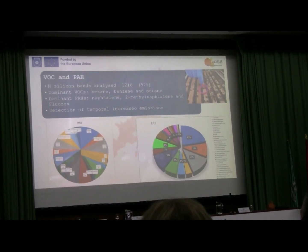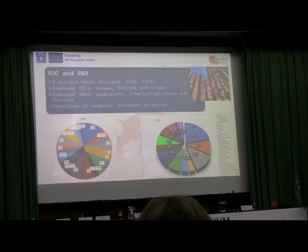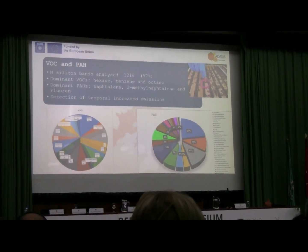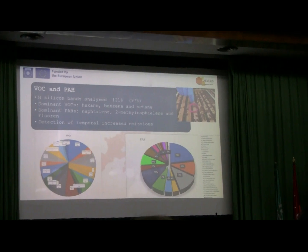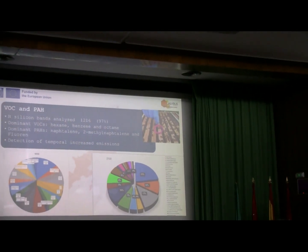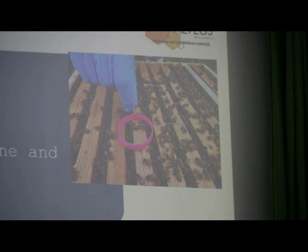We also tested the VOCs and the PAHs. VOCs and PAHs are volatile organic compounds and polycyclic aromatic hydrocarbons. As I told you, we did it with silicone beads. You can buy them everywhere. Of course, you have to prepare them, you have to clean them very well, but then they are completely empty and they dissolve all kinds of these air pollutants.